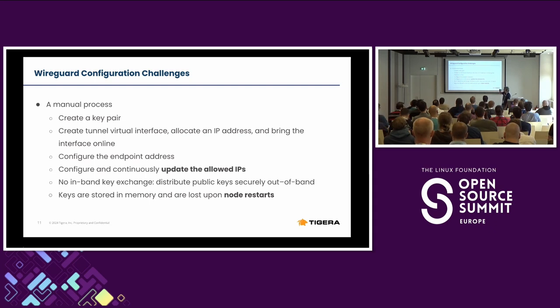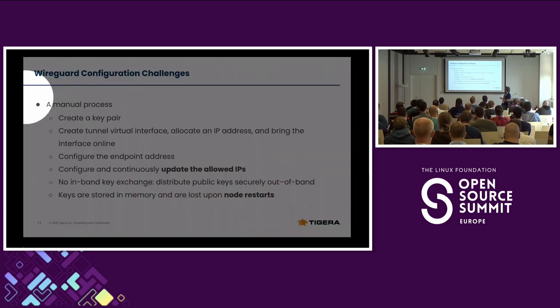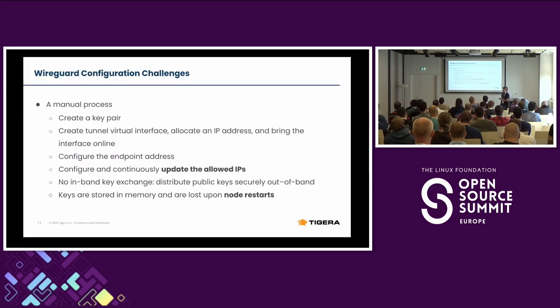And you need to create key pairs, you need to create virtual interfaces, IP addresses of the WireGuard interfaces, but most importantly, you need to constantly update the allowed list. Why is that a problem? As you well know, in Kubernetes, IPs are ephemeral. So one pod can have an IP now, it will possibly have a different IP in a few minutes. So if you need to do this manually, it's going to be a big problem. And also, because this all works in the kernel space, if a node restarts, all the configuration will be gone.